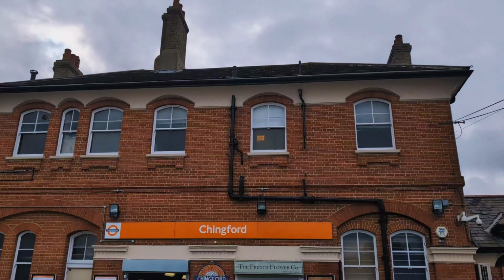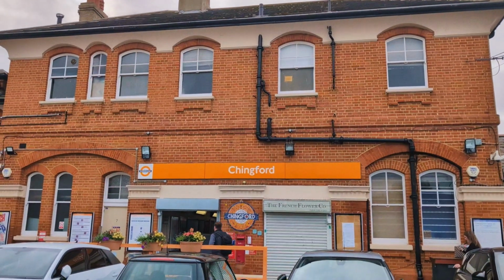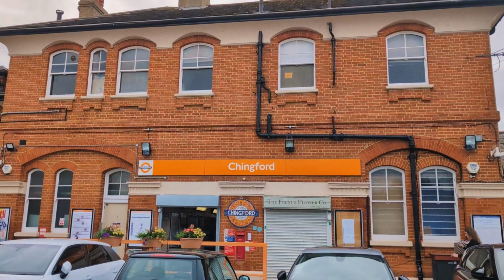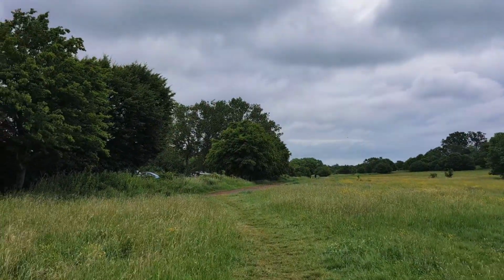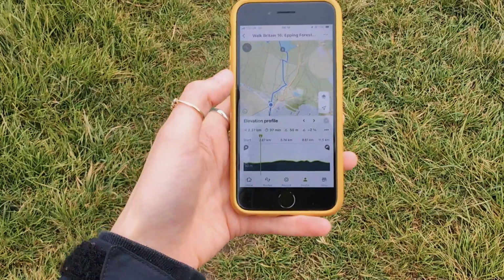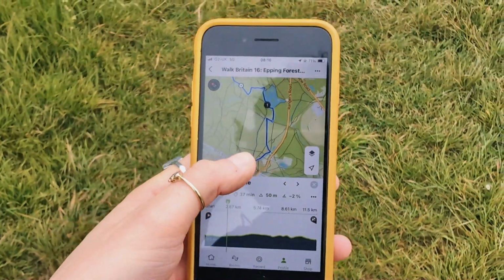I set off on Route 16, a 12-kilometre station-to-station walk, taking in open green spaces as well as paths through forests and plenty of wildlife spotting opportunities. I caught sight of 2 deer and a kestrel, as well as a swan with lots of cygnets. Every route in Walk Britain has downloadable GPX files, and I used the download on Komoot for this one, with easy-to-follow map guidance.